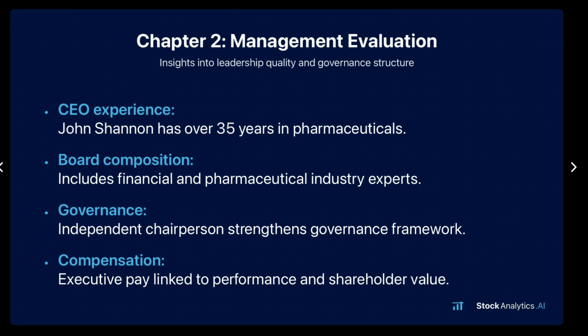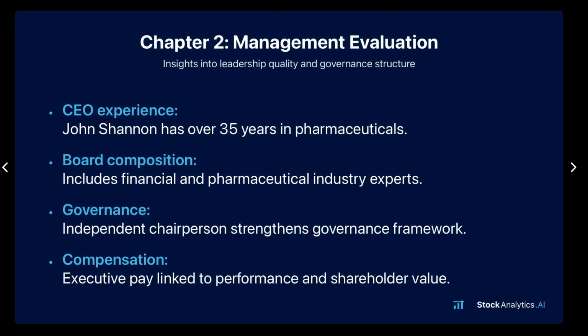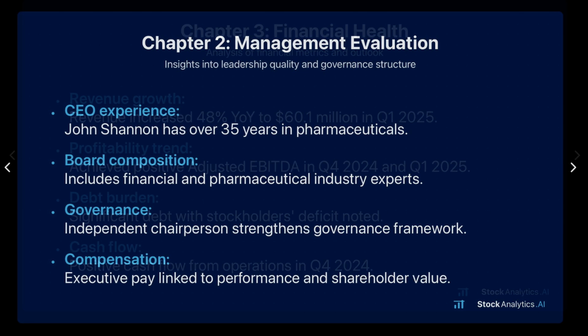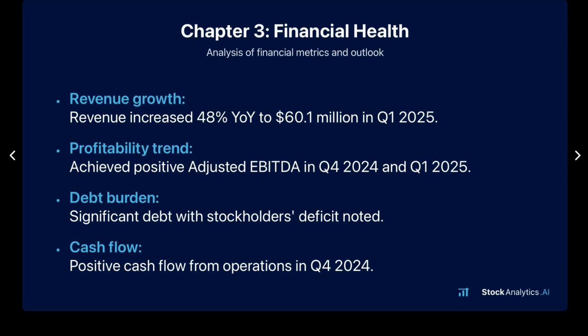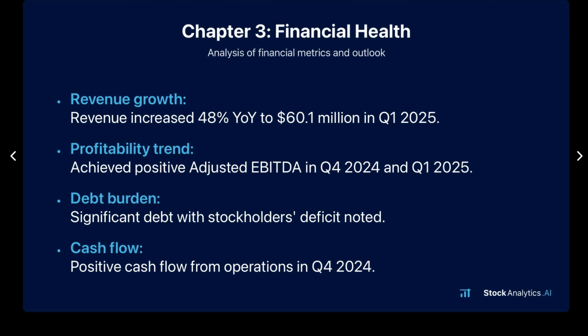Okay, so that covers the business, the tech, the pipeline, the team. But how is all of this actually translating into their financial health? Let's dive into the numbers, the financial health chapter. Right, let's get into it. The revenue growth trend, as we touched on, has been quite strong. Yeah, $110 million in 2022. Then $164 million in 2023. That was a 49% jump.